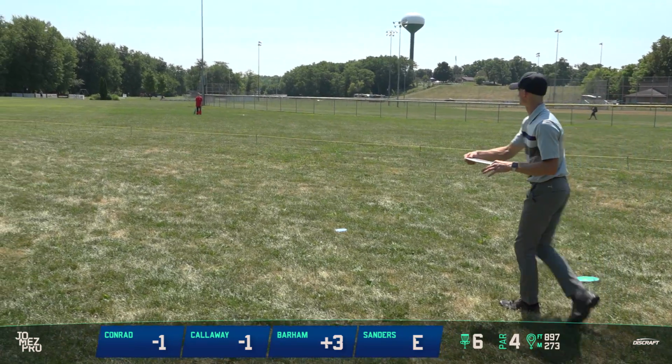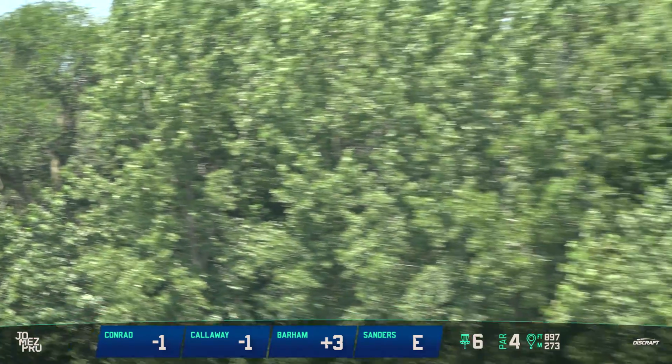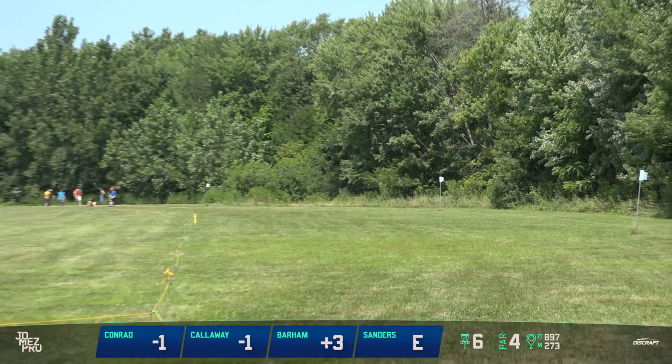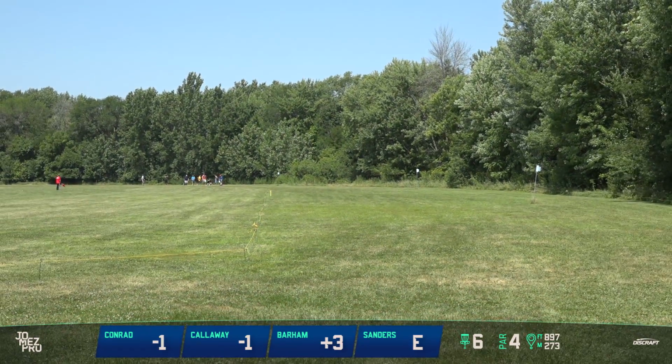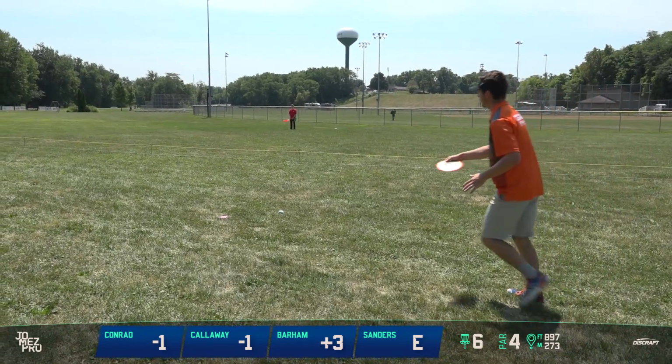Even when you're trying to play smart, you can get double penalized. And you can see Ben here, he's throwing a 280-foot hyzer there. He was in position to attack, and he said, "I'm going to take a 4." I'm sure he's attacking. Right, I'm sure Jacob is saying, "I'm going for the green."